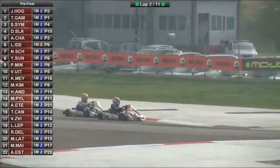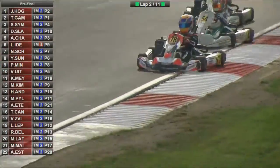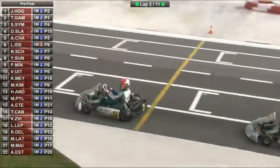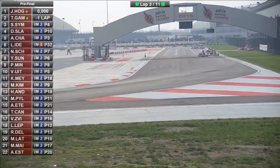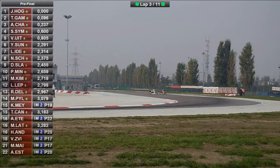Luke Ide, a bit unfortunate there, he was in the wrong place at the wrong time, but he's still just about in the top 10, I think. So there is the race leader, number 78, Jonathan Hoggard, but now he will give a toe to Tom Gamble and Axel Charpentier, who's made his way up to 3rd place.